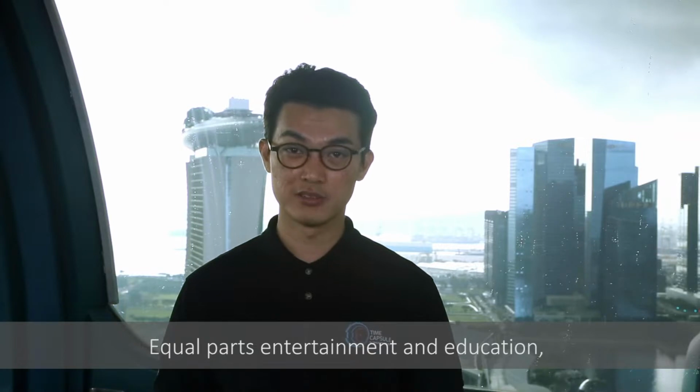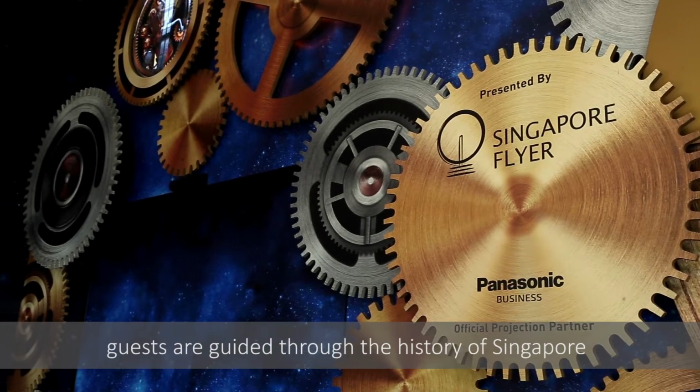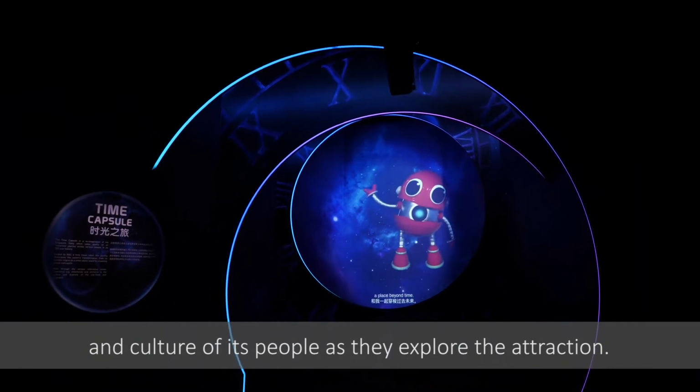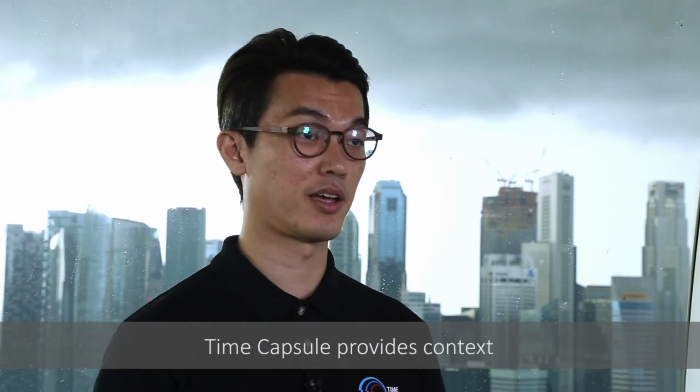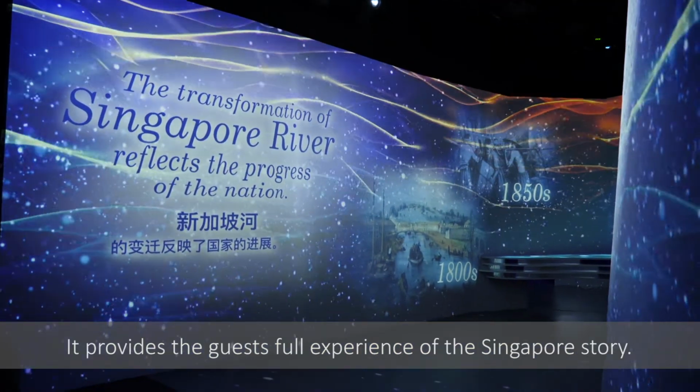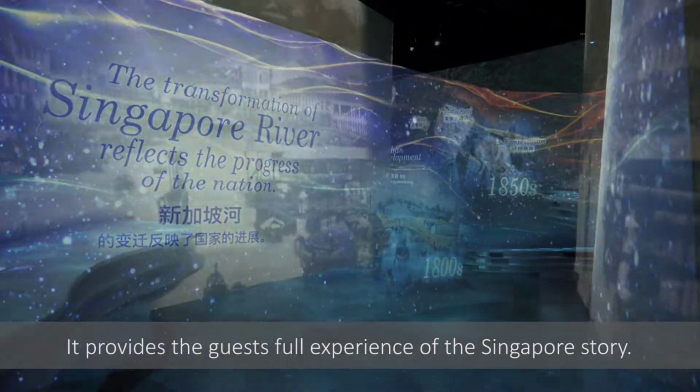Equal parts entertainment and education, guests are guided through the history of Singapore and the culture of its people as they explore their attraction. Time Capsule provides the context for when guests take the Singapore Flyer. It provides the guests the full experience of the Singapore story.